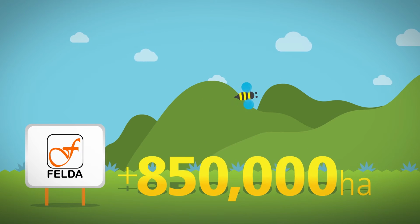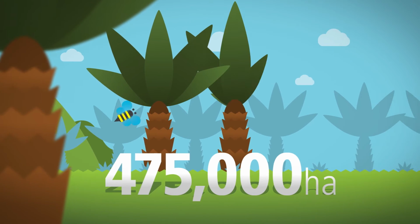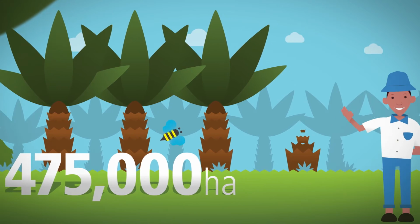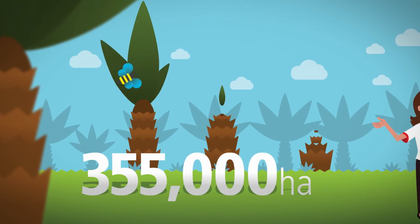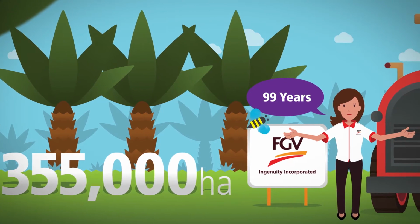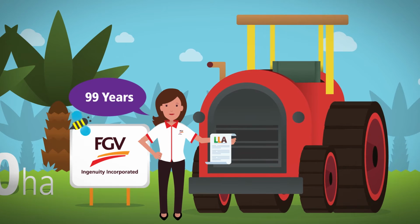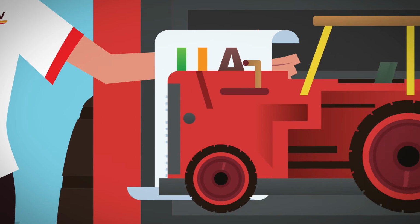FELDA has more than 850,000 hectares of land, of which about 475,000 hectares are appropriated to small holders, and about 355,000 hectares are leased to FGV for 99 years, starting from 2012, under the terms and conditions known as the LLA or Land Lease Agreement.